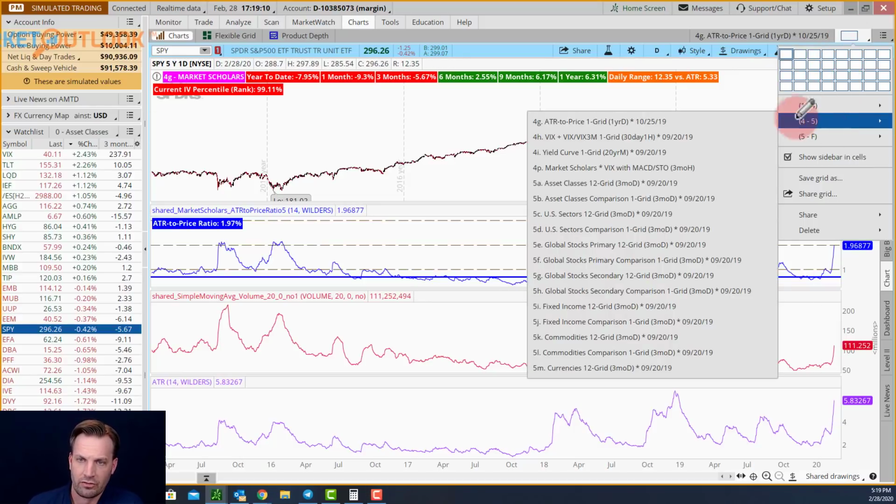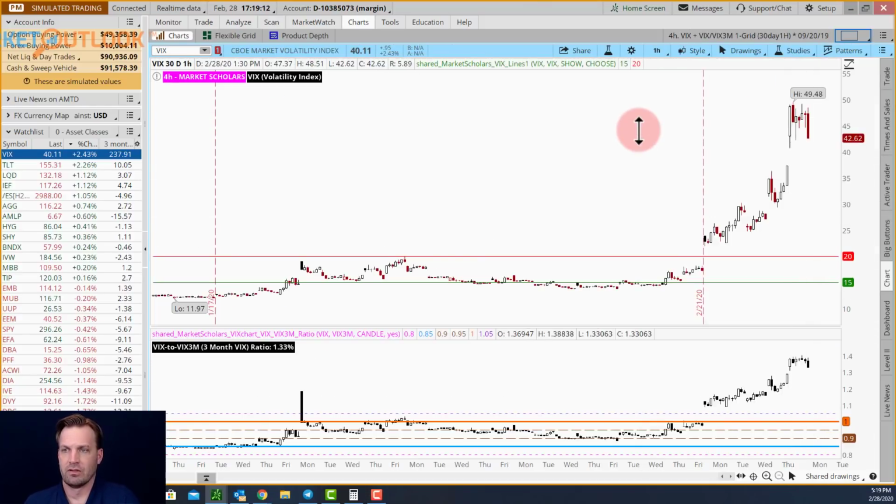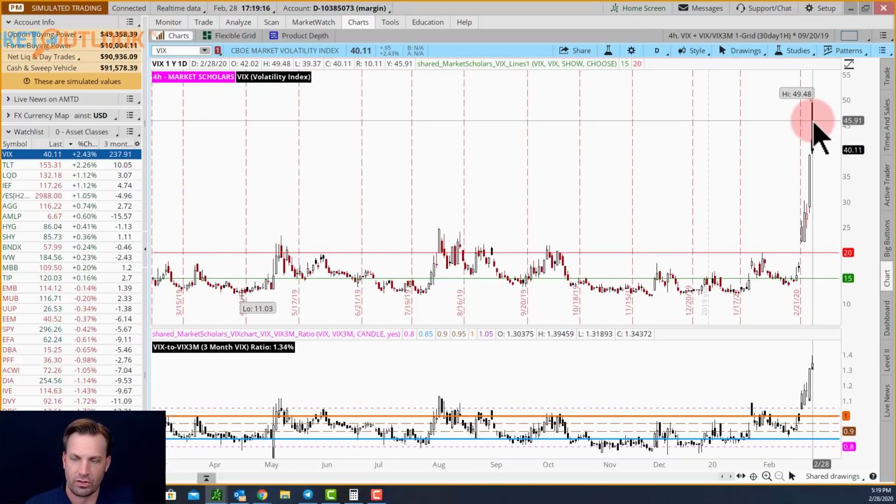The other thing that really stood out to me today about the type of low point we're setting is the VIX. You can see the VIX ended up with a long upper shadow. I spent a lot of time on this today in my technical analysis class. We talked about how to trade this short term, a potential low point today coming out of yesterday afternoon.